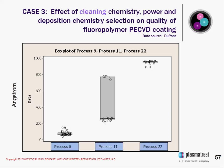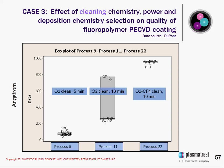All 3 processes are identical PECVD chemistries. The difference is solely surface preparation. So if we had not chosen the right surface preparation method, or we had not performed this type of evaluation, we may not have been successful with this application. We needed an oxygen CF4 cleaning to prepare the surface. That gave us the most effective coating result.